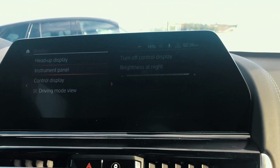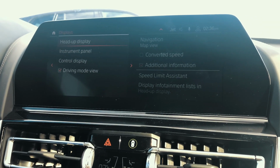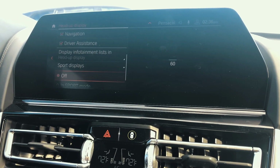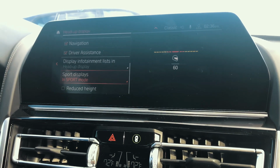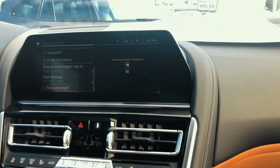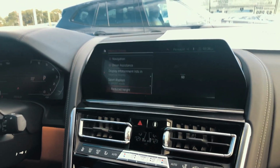Displays, you can kind of change them around a little bit. So what you actually see on everything is customizable. You can change the brightness of the heads up, the height, what you see on it. You can also put sports display on. So that pulls up over here too. It'll tell you your RPM range. You can see it move a little bit. Oh wow, it pops. Yep. Once it warms up a little bit, it sounds a little bit better.